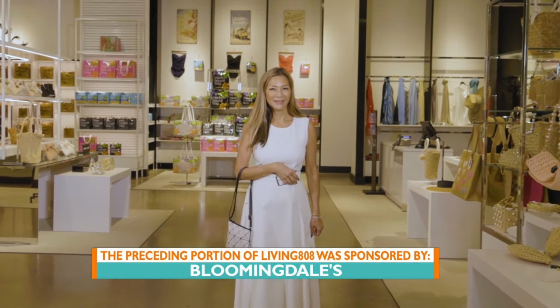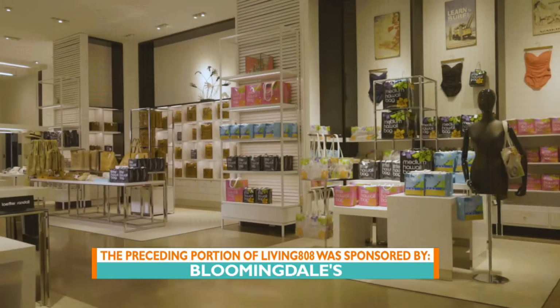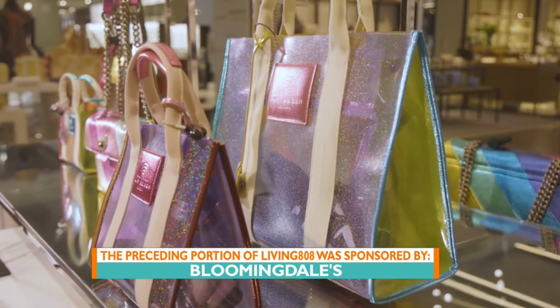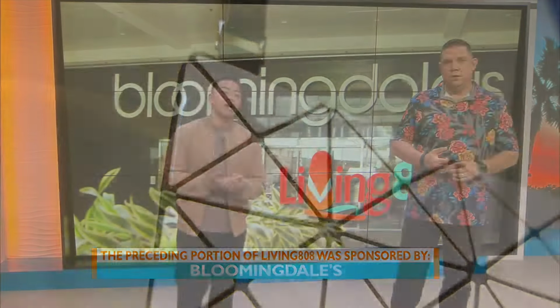Great pairings, great accessories, and a whole lot of stuff at Bloomingdale's. All you've got to do is go check them out. That's right, and they do events all the time, so make sure you check them out. Again, they're at Ala Moana, and make sure you don't miss those deals. We'll have the full buy more, save more recap on kh12.com shortly after the show.